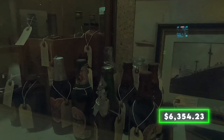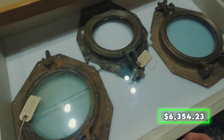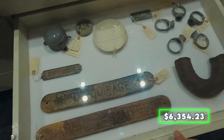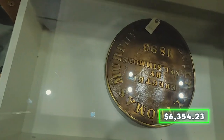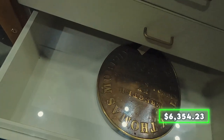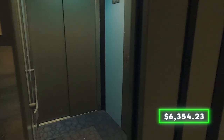Another new place. You've got to find a bunch of different things. Oh, look, you can open the drawers. See all the stuff that they find from shipwrecks. Watch your fingers, okay? Ooh, propeller. Oh yeah, okay. It's a fun little double door elevator here.